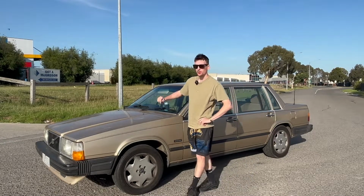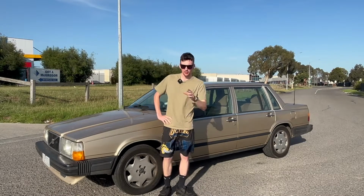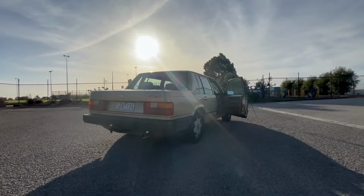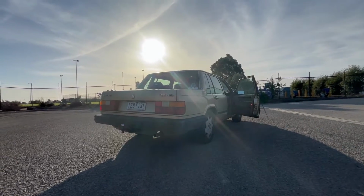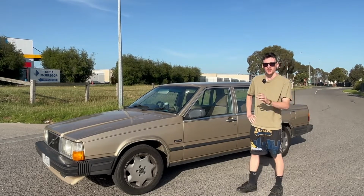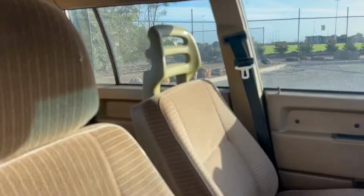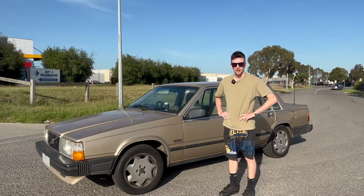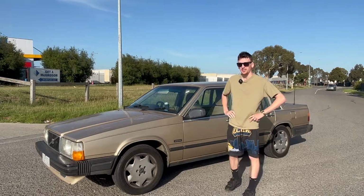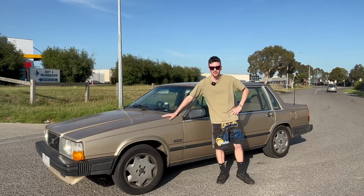This one is a simple 2.3 litre NA 4-cylinder, single overhead cam, one of the most reliable cars of its time and still to this day. This one's also rear-wheel drive with a 4-speed automatic. Today I'm going to look over the entire car from inside, outside, go over the engine, power, transmission, everything. Then later on we're going to take it for a drive and see if this thing really is as reliable as a Toyota Corolla and drives like a tank the way it looks.